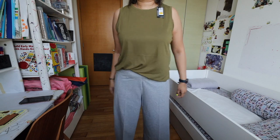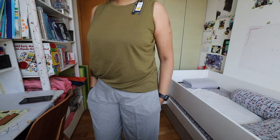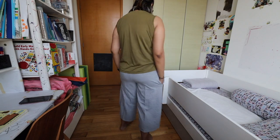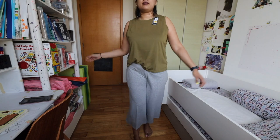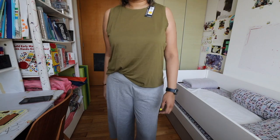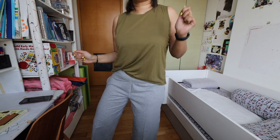It's called the Relaxed. It's made out of recycled polyester. I am a size 16. It's just a really comfortable tank top, and living in Singapore where it's super humid and super hot, this is very comfortable. So this is the first of the 4 that I got this time, and you can wear this with everything, with shorts, with pants. You can dress it up, you can dress it down.